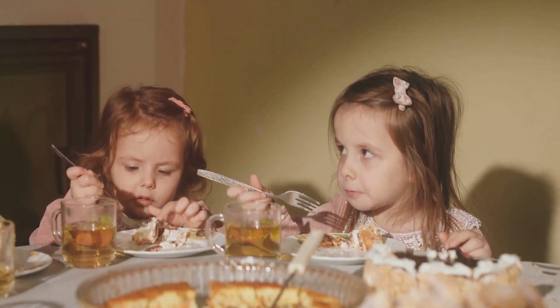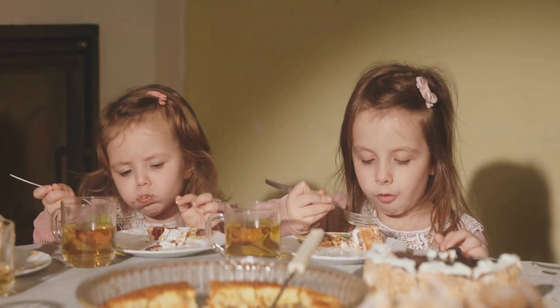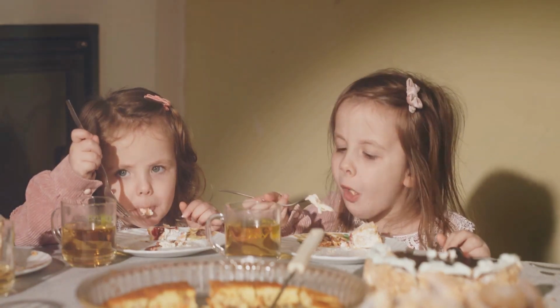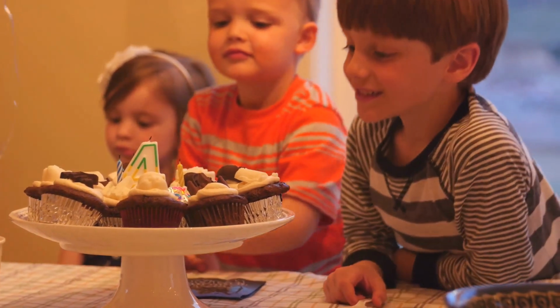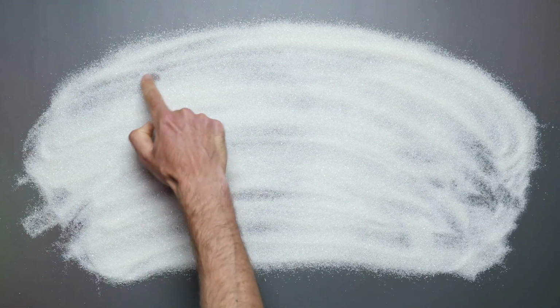From a young age, we're conditioned to associate sugar with reward and happiness. A birthday isn't complete without a cake. A movie isn't the same without popcorn or a soda, and a job well done often merits a sweet treat. This cultural conditioning plays a significant role in our consumption patterns, often leading to overconsumption.